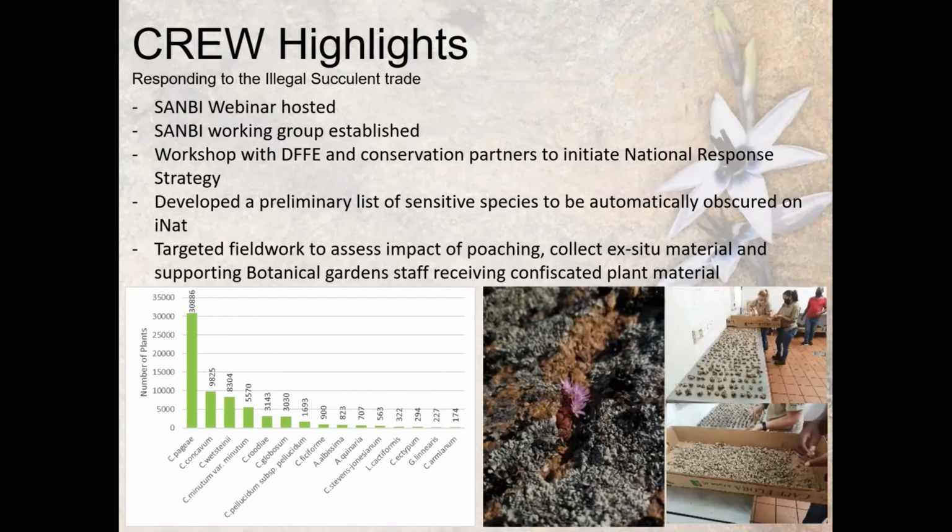And so we're working very closely with the botanical gardens to bolster our ex situ material and our ex situ collections. And then we're also supporting the botanical garden staff that are receiving confiscated material. And just over the last year, there's been over 100,000 plants that have been confiscated and sent to the various botanical gardens. We support them to organize and sort and harvest seed and that kind of thing for the confiscated species.